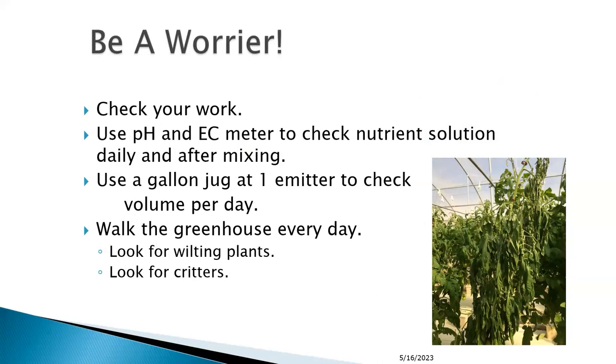Be a worrier. Is everybody in here a worrier? I am. Okay, so if you worry about your crop, you'll be a better grower, because it will make you check. It will make you double check your fertilizer mixing. It will make you make sure you're pollinating correctly. There's so many things. So use your EC and your pH meter to check that solution, especially right after you mix it. Check it, make sure it's right.